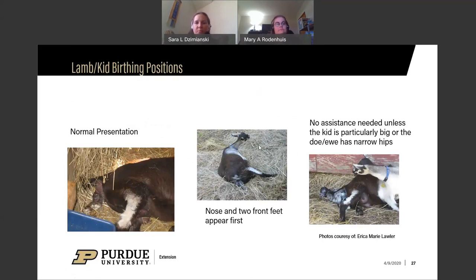So there are different positions that you'll see lambs and kids in when they're birthed. The normal presentation is going to be a nose and two front feet. So typically, you'll see your front feet first, then the nose following shortly behind. And so that is your normal presentation.